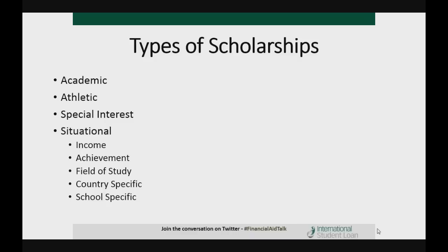So first we're going to look at different types of scholarships. Now it's important to know that with each of these types, there are also two different places that you can look for them. So there are really two categories that you can turn to, and that's through your institution, so the college or the university that you're attending, but then also through private means. So you can turn to both of those different outlets for each of these different types of scholarships.